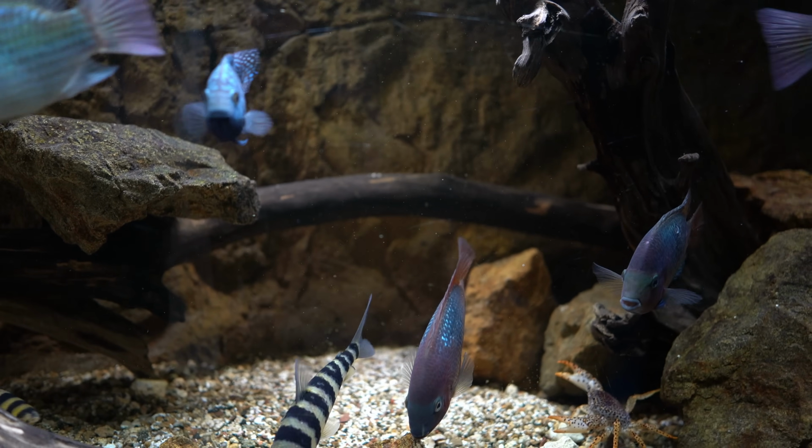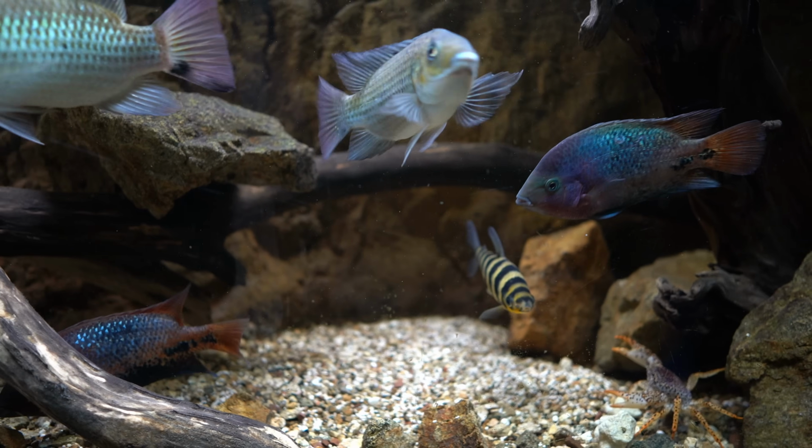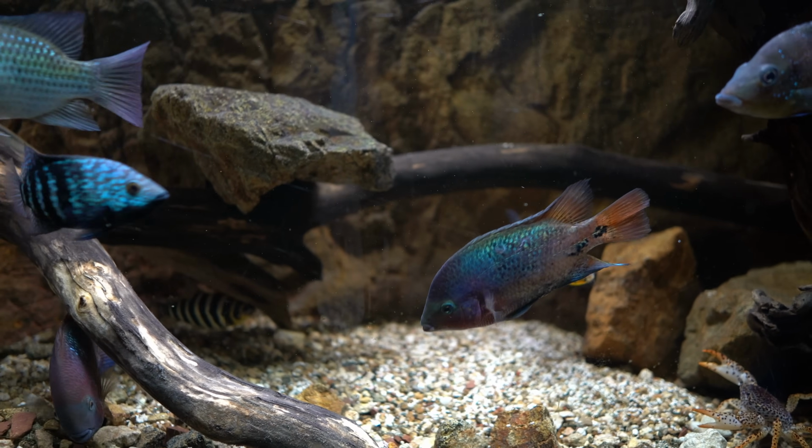The stocking of this tank will revolve around my Melanura cichlid, so as he matures, if he dislikes any fish, I'll remove him, and whoever he's tolerable of will remain.